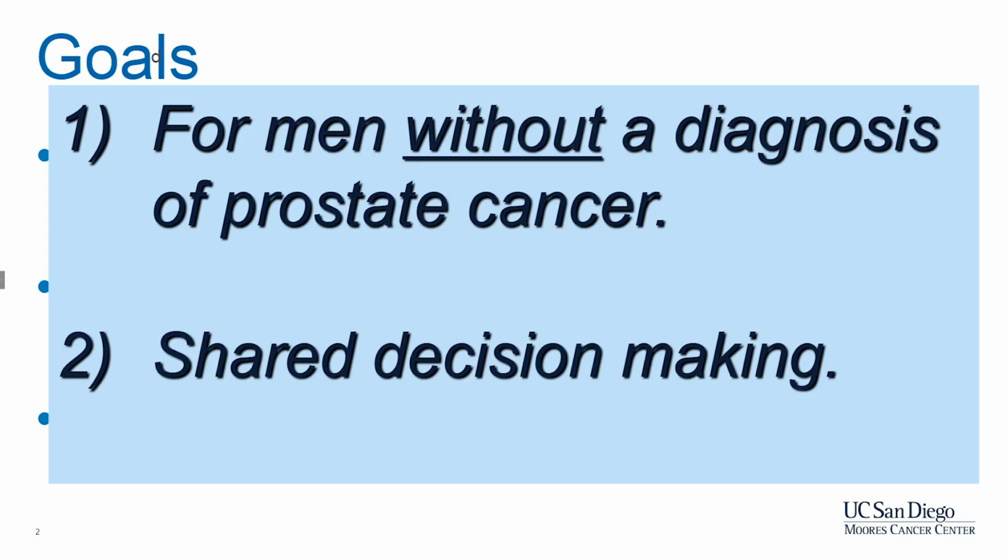It's important to note that in discussing these goals, we will be talking about men without a diagnosis of prostate cancer, that is, men who are coming into the office and determining their risk of prostate cancer and having discussions regarding early detection and screening with their providers.